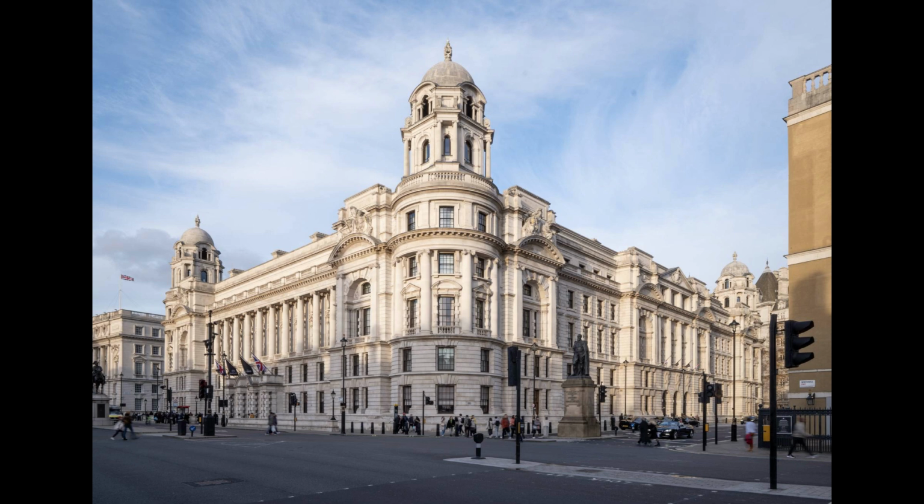And with 7 floors and 2.5 miles of corridors. Wait, 2.5 miles of corridor? You heard that right. It's practically a city within a city. I can only imagine the secrets whispered within those corridors.